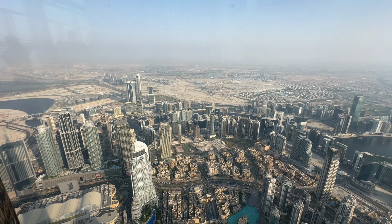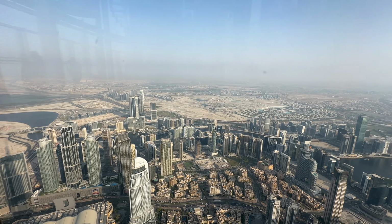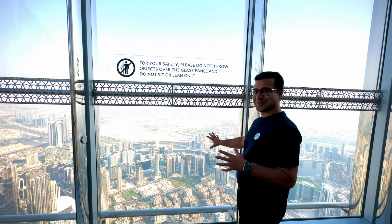The largest observatory deck in the world, 388 meters. Actually, a lot higher than that, 555 meters. On the 148th floor, the largest observatory deck in the world, 555 meters. Just majestic.